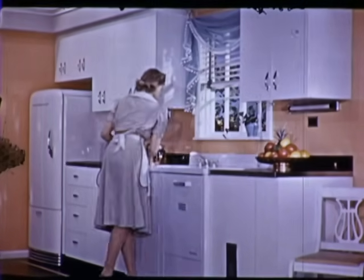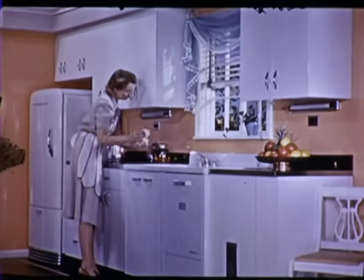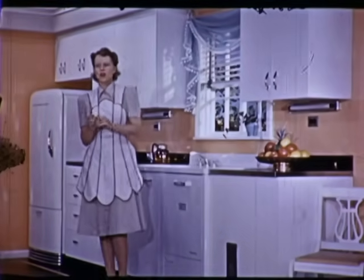And where does the hot water come from? You'd never guess. Concealed beneath the work surface at the right of the electric sink is an electric water heater which automatically serves the home with an unfailing supply.